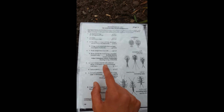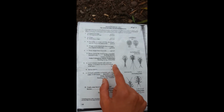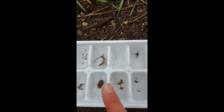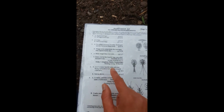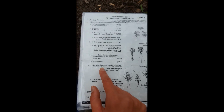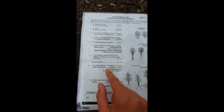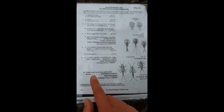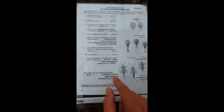2 or 3 distinct hair-like tails. Ooh, let's look at the tails. So the tails are those things that are coming off that abdomen there. He's definitely got 2 distinct tails that come right off. So 2 or 3 distinct tails, go to 6. 2 or 3 plate-like or hair-like gills along sides of abdomen. So he could either be that, or 2 tails may have hairy gills under the thorax.